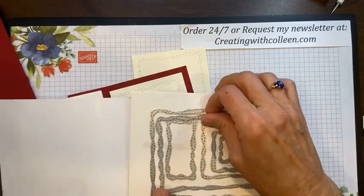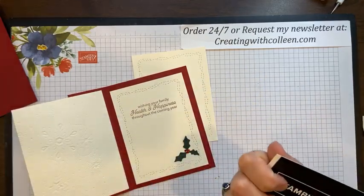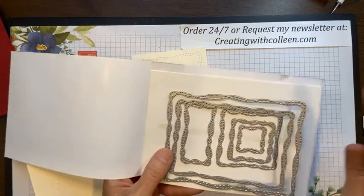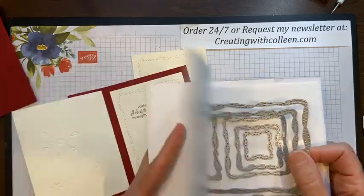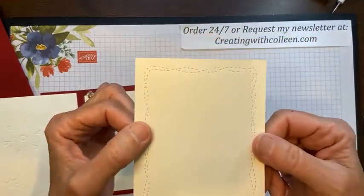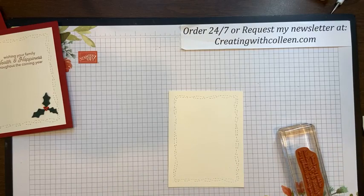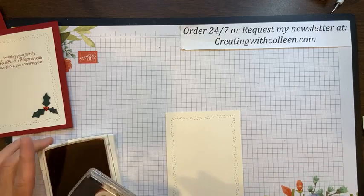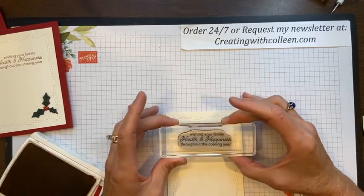So these are called Stitched with Whimsy, and how many do we have here? We got a whole bunch of them. Six awesome dies, and it's a whimsical rectangle or square, and then it is stitched, hence why it is called its name. So I have that already done on here for you, and I'm just going to take some Cherry Cobbler ink, and I love the saying, wishing your family health and happiness throughout the coming year. You can always use that.